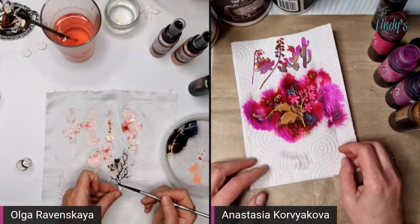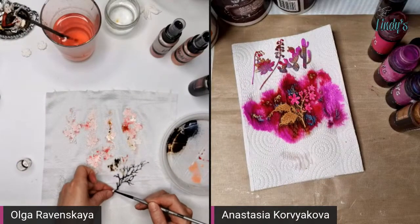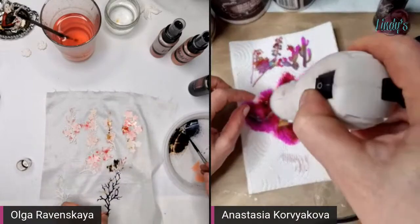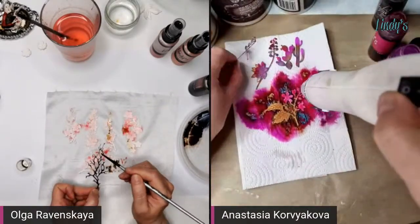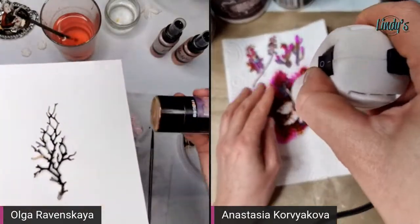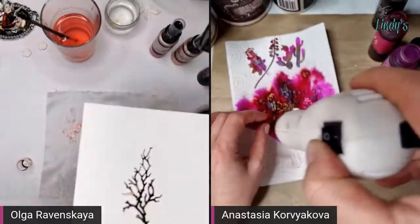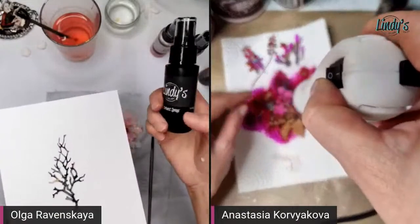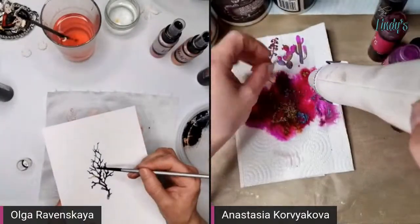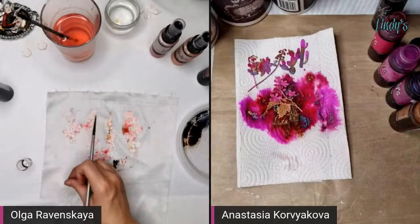I'm ready to dry again. Wait for me, please. Hurry up, dear. I'm hurrying up. Now a bit more. Well, look, it's two sprays here, Moonlit Mulberry and Frolic in the Forest Black, one of my faves, because it's black with a dark green shimmer. So here they are, ready for drying this branch. Oh, I have the second one.